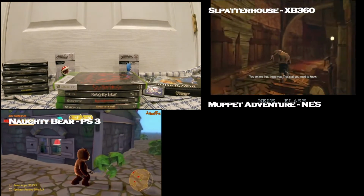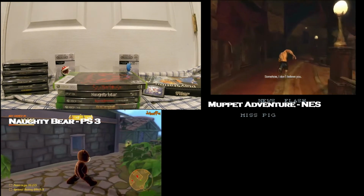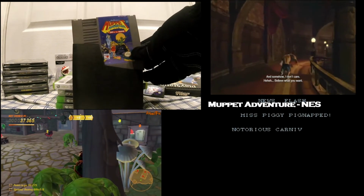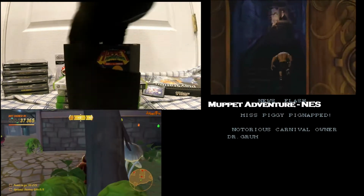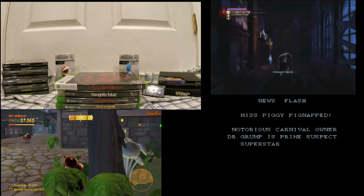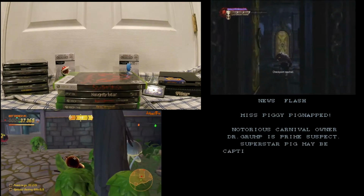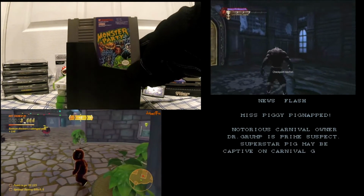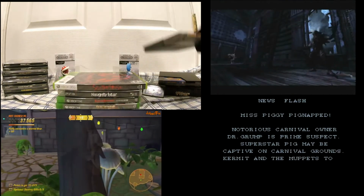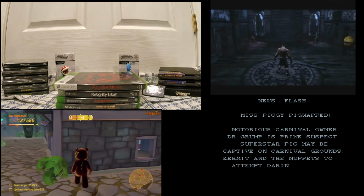Picked up a couple of NES games. Picked up Muppet Adventure: Chaos at the Carnival. I don't know much about that game. I mean, I've heard about it, but I don't think I've seen it. Monster Party for the NES. Got a good deal on that. And I know this one, if I remember, wasn't that much fun, but I'm going to give it a second try.